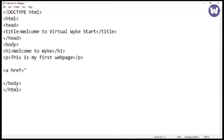So href is the hyperlink reference, and in here we put in the full address, including that HTTP protocol name, and then the full name of the web address or the web page that we want to go to. Okay, and then we close that tag off, and then we need some text to appear on the screen that the user can actually click on. So in between the opening and closing tag, we can type in something like click me, visit Wyke, or whatever, and then if we close that off, that's how you create a hyperlink.